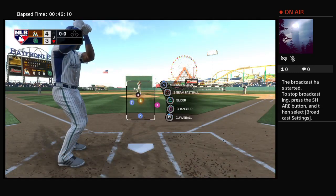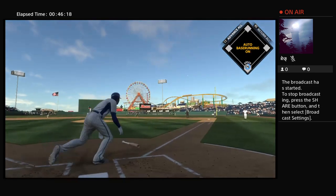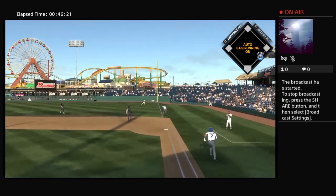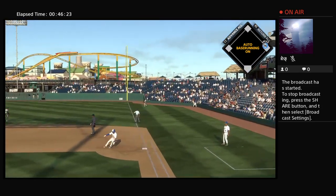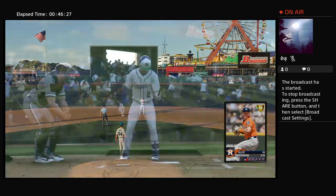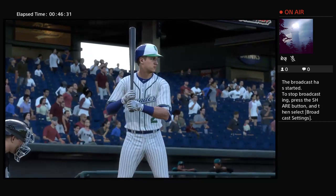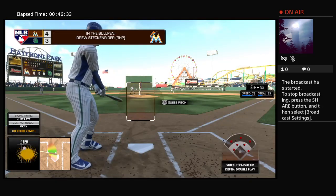Digging in and looking for more, Tim Anderson. He'll try to follow up the double in his last at-bat with another big hit right here. Pitch swung on and hit in the air toward the line in right. In there, a base hit. Ready for another shot now, Alex Bregman. He's 1 for 2 in this one.